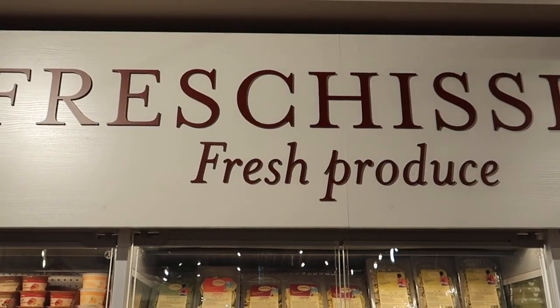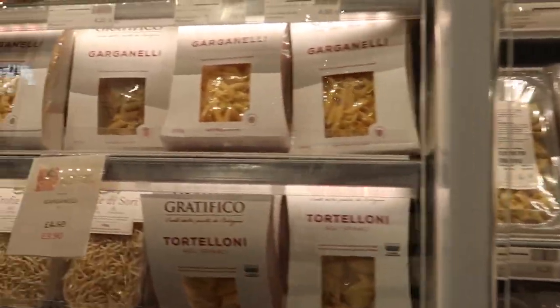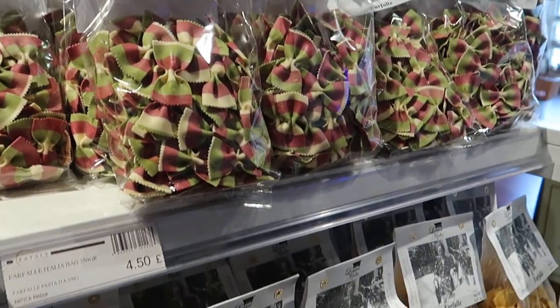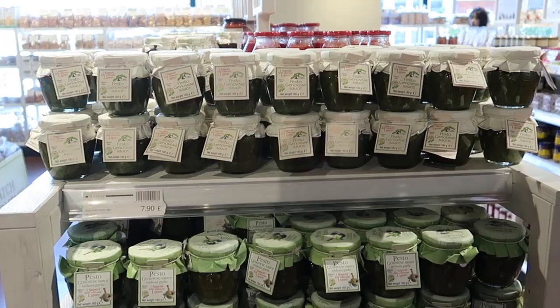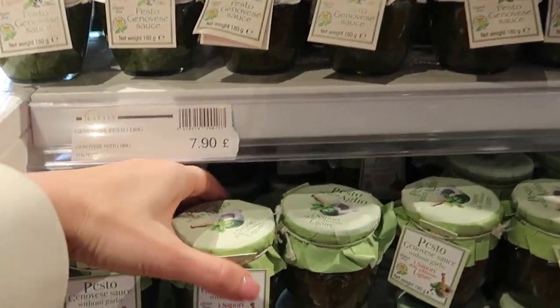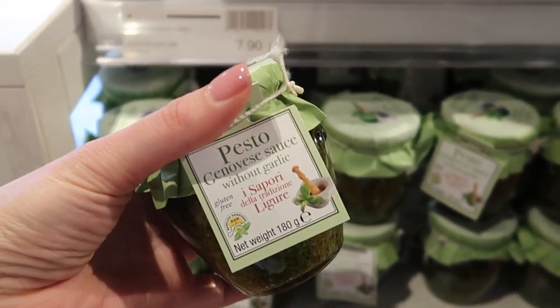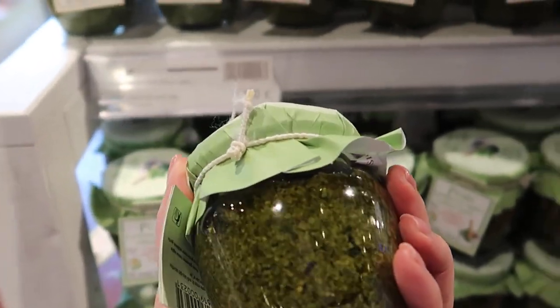Okay, fresh produce, freschissimi, pasta, colorful farfalle. My favorite sauce in the world, pesto genovese. Look at this. Il sapore della tradizione ligure. Oh my god, it's so green.